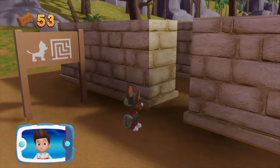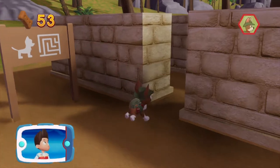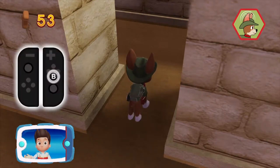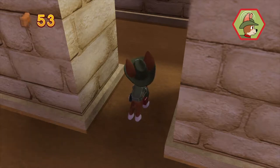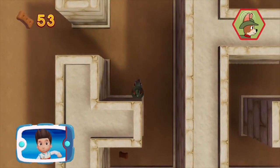There's a maze here. Trekker can use his super hearing to follow the sound trail of the monkeys to the end of the maze. Use Trekker's super hearing by pressing the A button. All right, here we go. Trekker can use his amazing hearing to find his way through the maze. Press the B button to help him. That's it. Now follow the sound trail to find the exit to the maze.